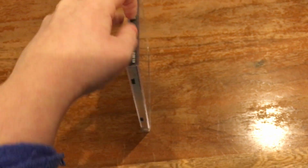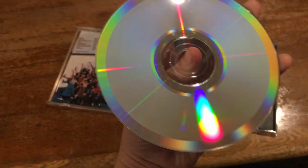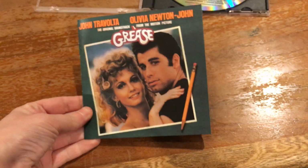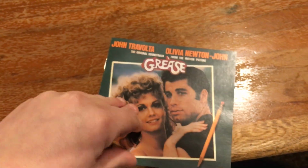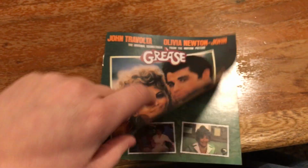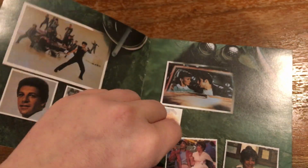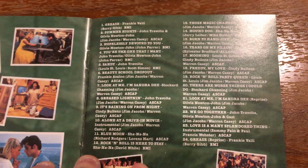There we go. Here is the inside. Here is the CD. The disc is in good condition. And here is the booklet. Here is the front. Here is the back. Here is the inside. Here is the songs.